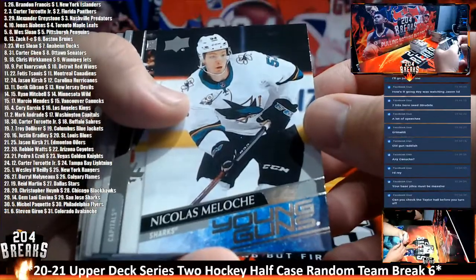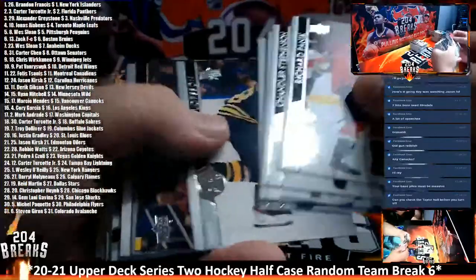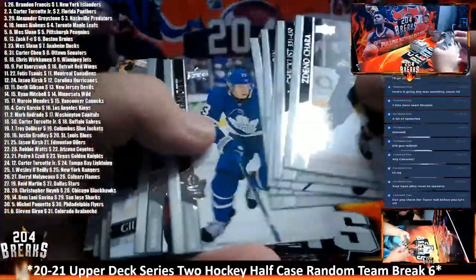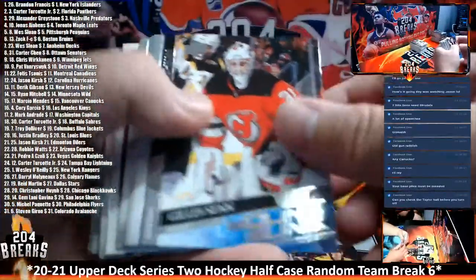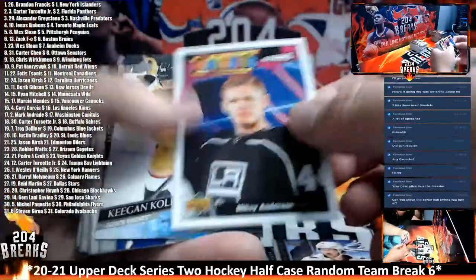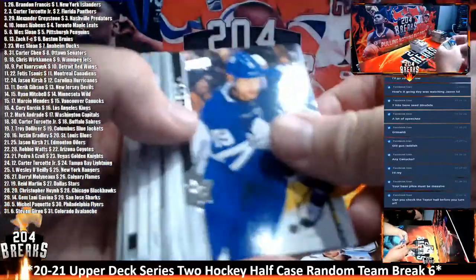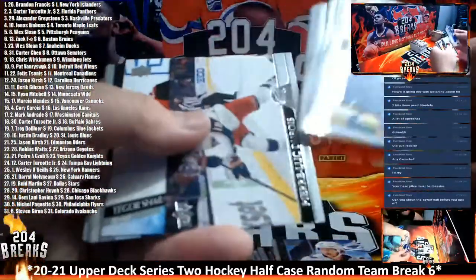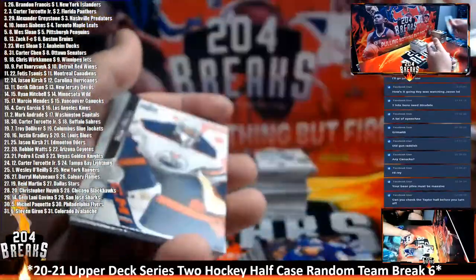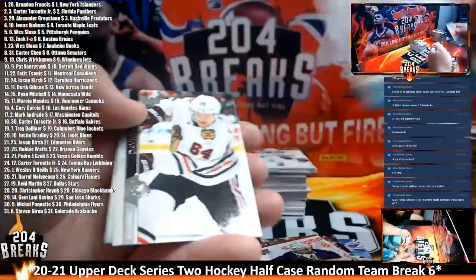Nick Meloche, Dallas. I mean, sorry, San Jose. My apologies. Cale Makar, Colorado. Gilly Sen for the Devils. Young Gun. Mikey Anderson for the Kings. And we got Keegan Kolesar, another Vegas Young Gun. Yegor Sharangovich for the Devils. Young gun. Sharangovich. Ustimenko. That is going to Philly.